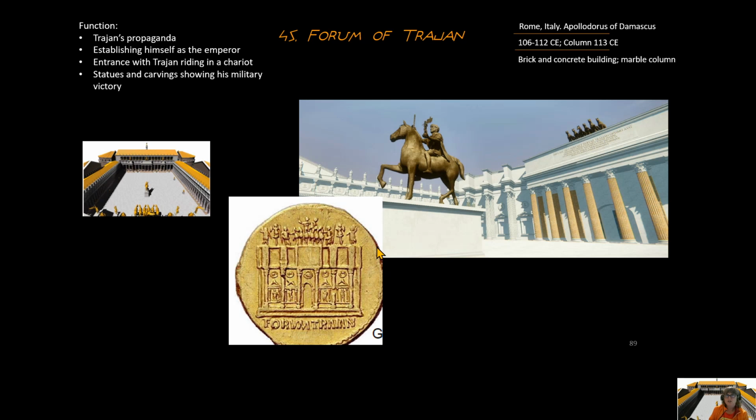The function is that it serves as propaganda, and it's a huge advertisement for Trajan saying, look how great I am. I'm really deserving of being an emperor. And the way that function played out is up here we see these 6 horses, statues, pulling a chariot. Well, it's Trajan in that chariot, running these horses into the entrance of his forum. And if you had any doubts, he made coins at the time with the Forum of Trajan, and here is the statue of the 6 horses and he in the chariot.